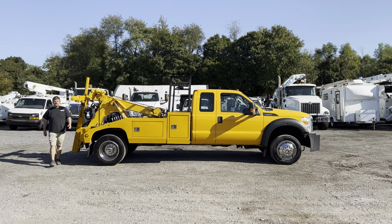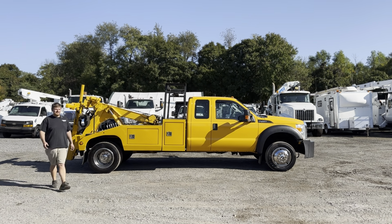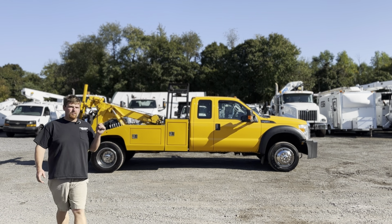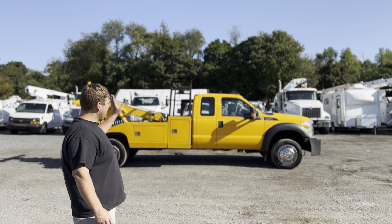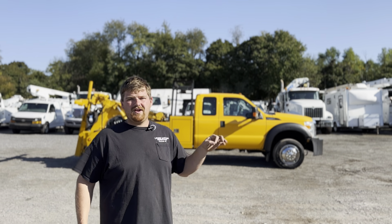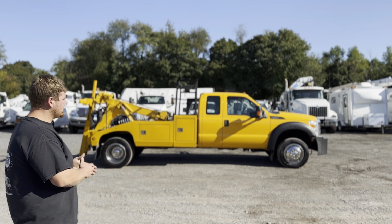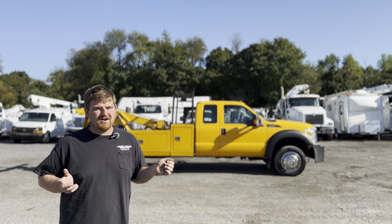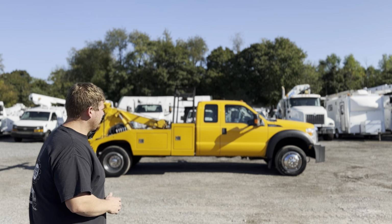Hello everyone, I'm Brady with Lewis Motor Company, and today we're taking a look at our 2015 Ford F-550 Miller 312 wrecker tow truck. This truck is awesome. It is a previous Maryland Transportation Authority highway truck that they used on the highways, very lightly used. We've had about 10 of these trucks in total, all of which have been in great condition.